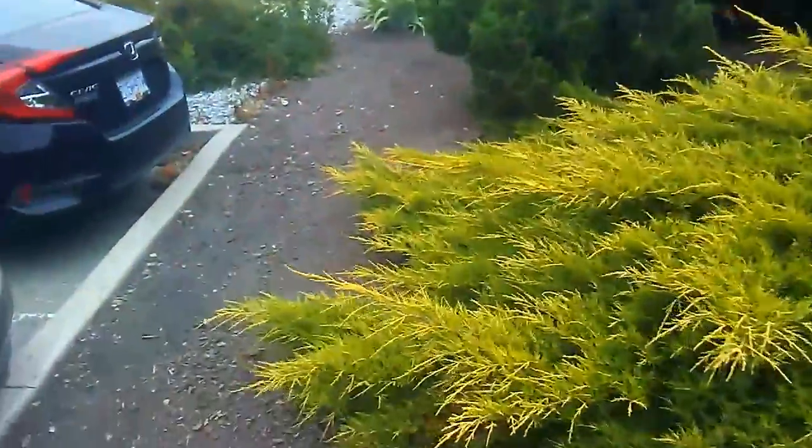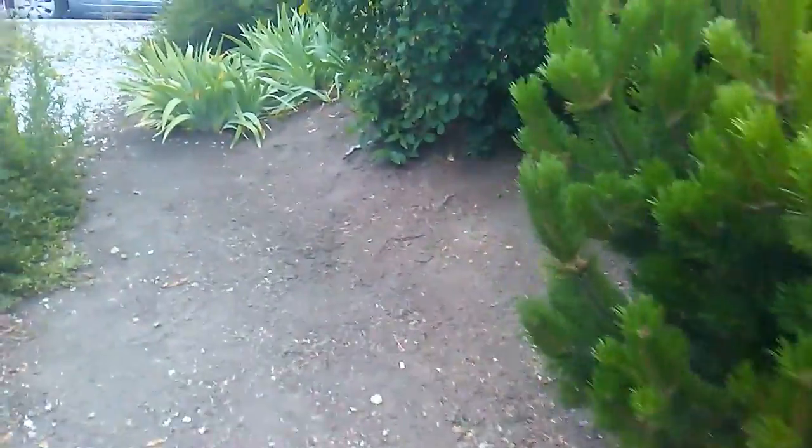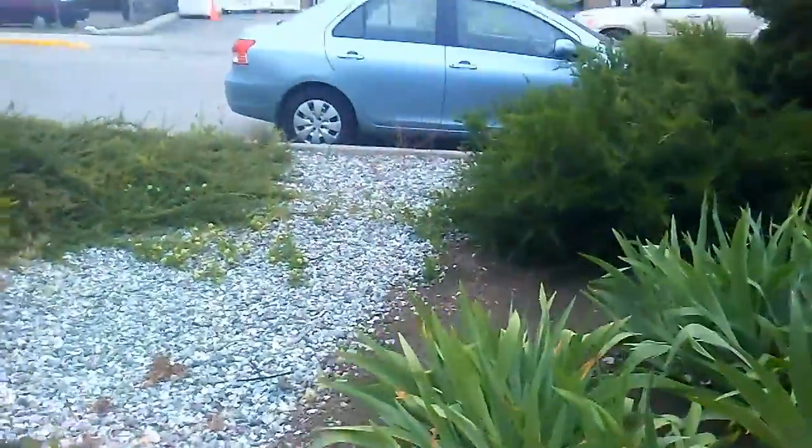So I don't mind the camera being out of placement here. I'm just trying to get a better grip on this so I could possibly vlog and go at the same time. So yeah, this is pretty much the area that I did, and all we do is the weed cleaning and whatnot.